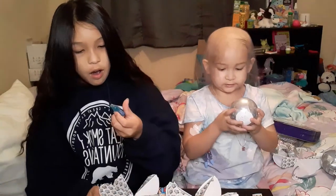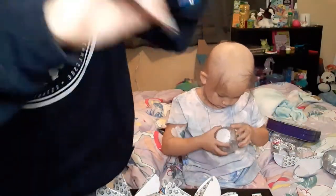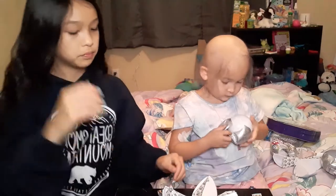Now for my second layer. Yes! We got the Kool-Aid Jammers. Well, not the Jammers, but like those juices. We actually have the red ones in our fridge right now. The Kool-Aid Squeezers. We really wanted these. They're called Kool-Aid Squeezers. This is my second layer, and now for my bell.